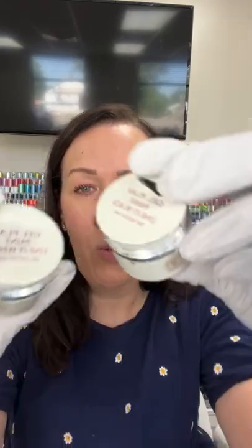But let's pull out the common ones. So common ones would be Line It White and Line It Black. These ones are popular, but for very, very good reason. These are incredibly pigmented. You can paint very thin lines. You can paint all of your nail art very thin, meaning you don't have to use a lot of the gel art, the gel paint, to create like a pigmented design.